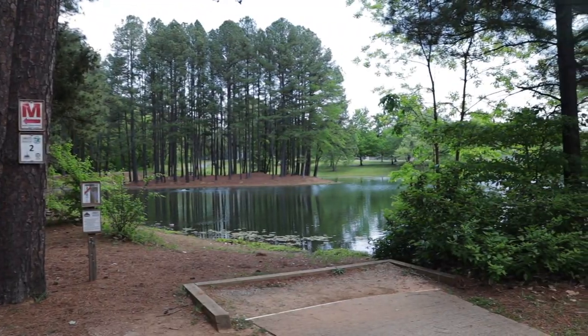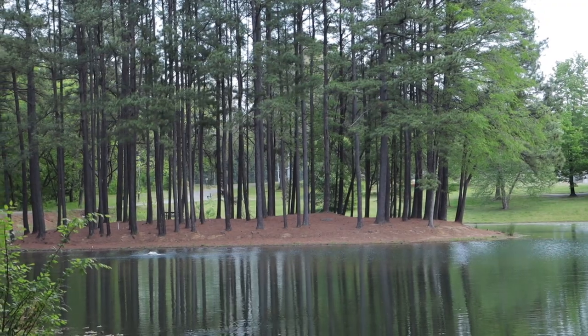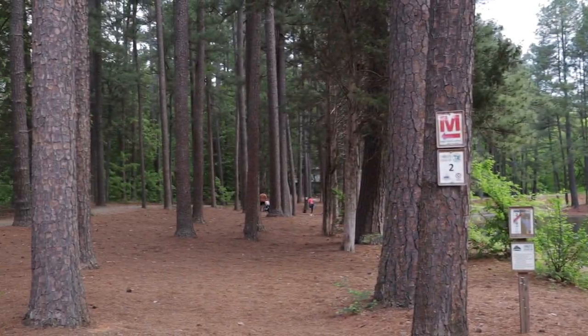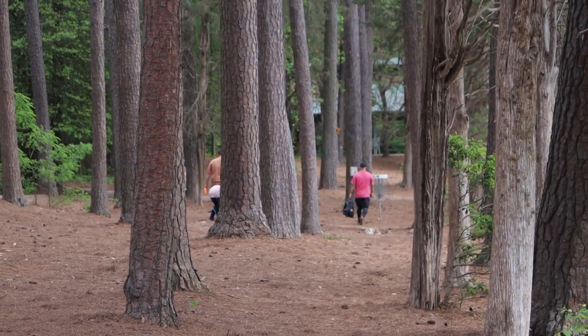This is typically the infamous island hole, and normally there's a basket on that island for tournaments, but they don't have it out there if it's not a tournament. So today, hole two is going to be playing left side of the pond, all the way down this alleyway.